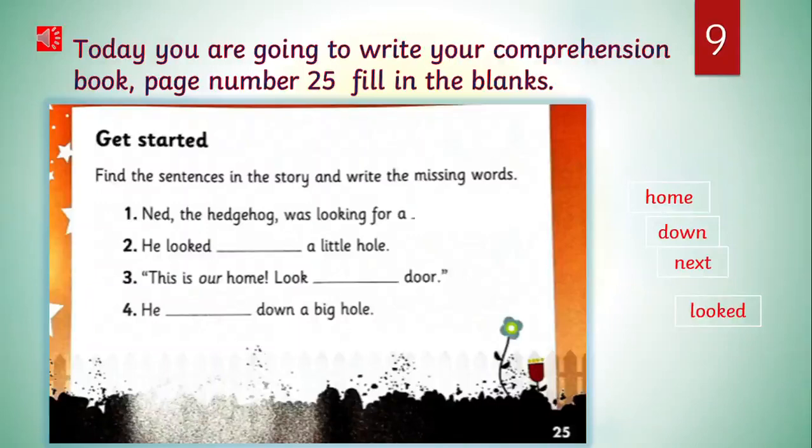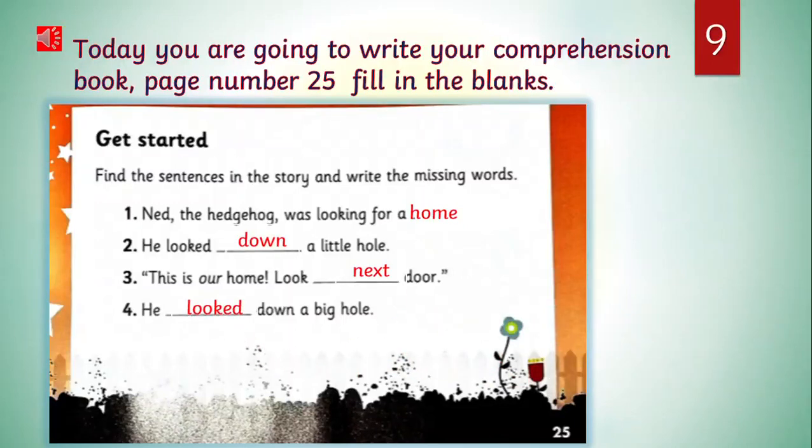Today you are going to write your comprehension book page number 25, filling the blanks. Let's fill the blanks. Number 1. Ned the hedgehog was looking for a home. He looked down a little hole. Number 3. This is our home. Look next door. Number 4. He looked down a big hole. Now you can write the answers by yourself.